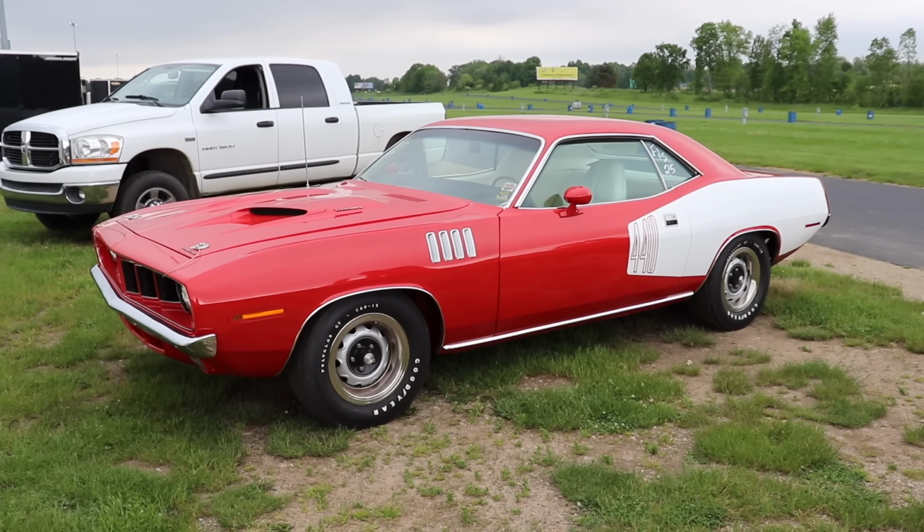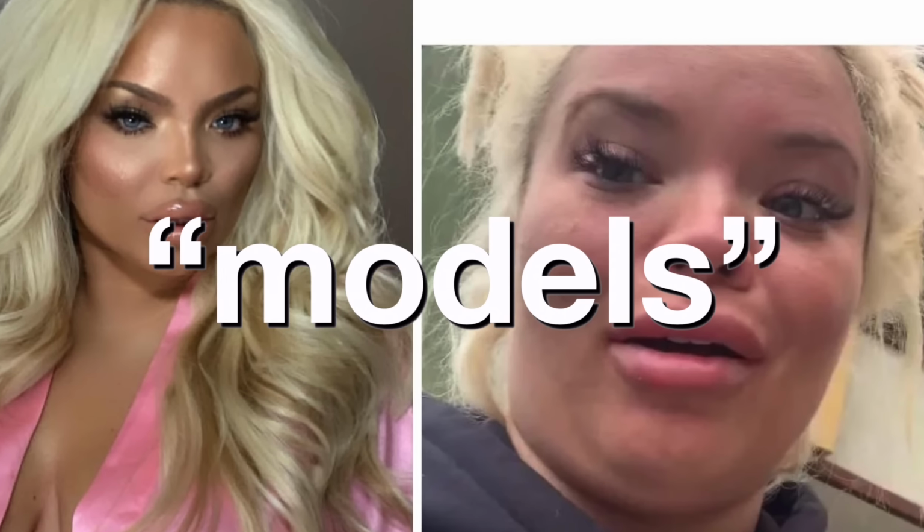And that makes this car about as rare as an Instagram model who doesn't use Photoshop. And trust me, you guys, when it comes to people on Instagram, I use the term models very loosely. Be gone, Instagram models! Oh, shit.